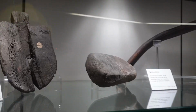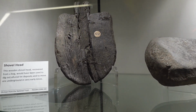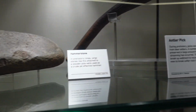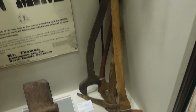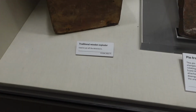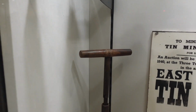Yeah. Some artefacts here as well. The shovel head. This wooden shovel head was recovered from a bog. Gosh. Amazing. Antler pick. There you go. Look, a traditional wooden exploder. Fire in the hole!